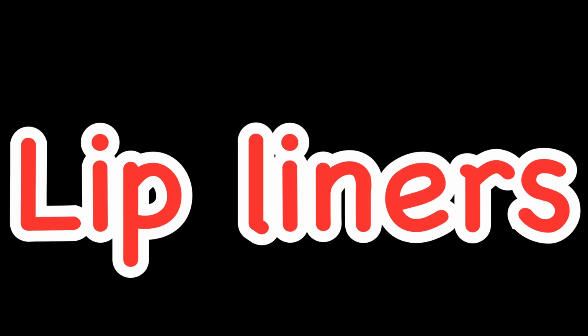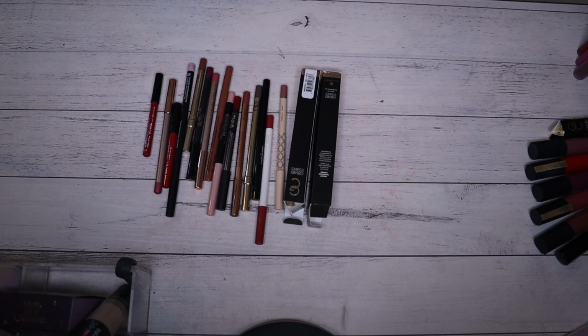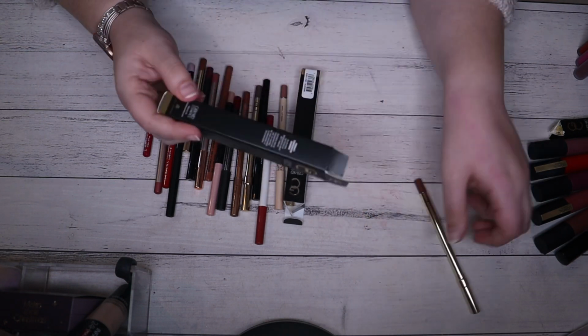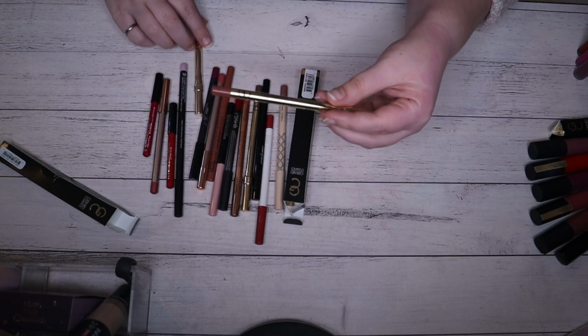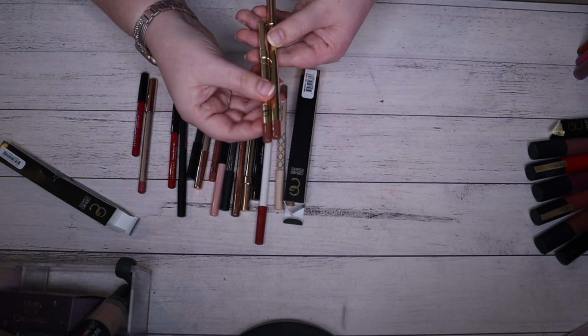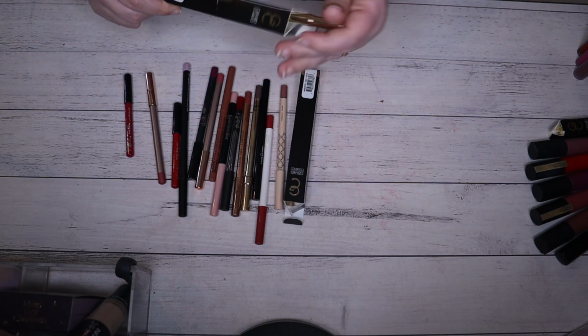Okay, so last up I've got my lip pencils here. So I'm going to try and get rid of a few of these as well. First up, I'm just going to show you these quick new ones. So this one is from Gerard Cosmetics, and this is in Sugar and Spice. Now I actually already have this shade, and I have used it a lot. I'm going to keep the new one in the box so I know which is the new one here.